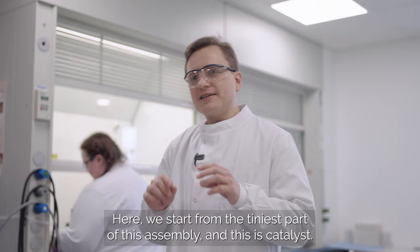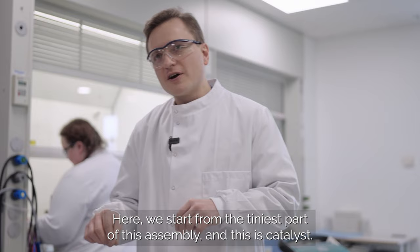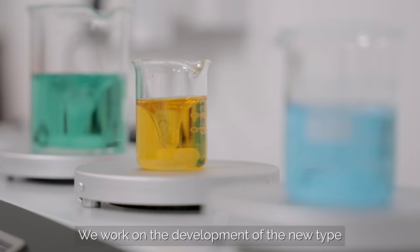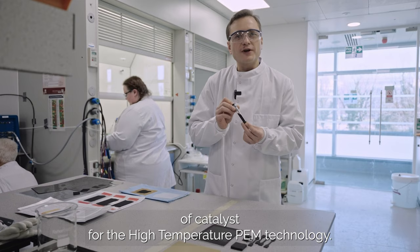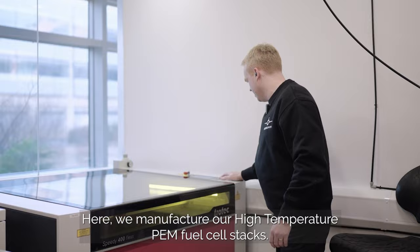Here we start from the tiniest part of this assembly, and this is catalyst. We work on the development of the new type of catalyst for the high temperature PEM technology. Here, we manufacture our high temperature PEM fuel cell stacks.